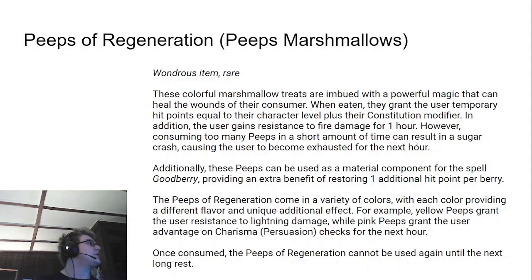These colorful marshmallow treats are imbued with a powerful magic that can heal the wounds of their consumer. When eaten, they grant the user temporary hit points equal to their character level plus their Constitution modifier. In addition, the user gains resistance to fire damage for 1 hour. However, consuming too many peeps in a short amount of time can result in a sugar crash, causing the user to become exhausted for the next hour.